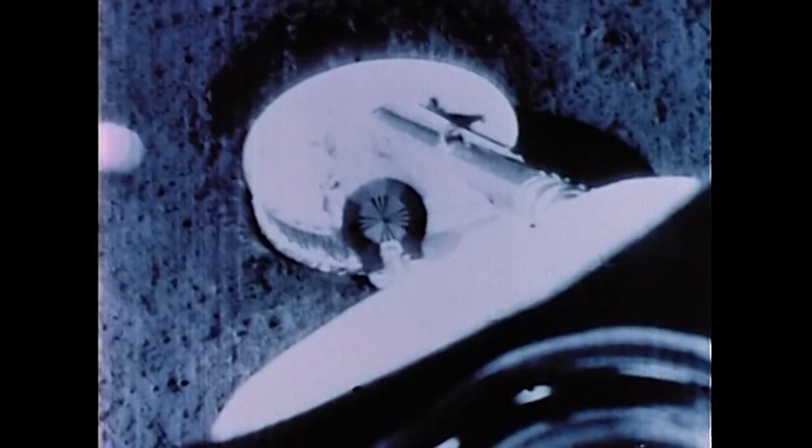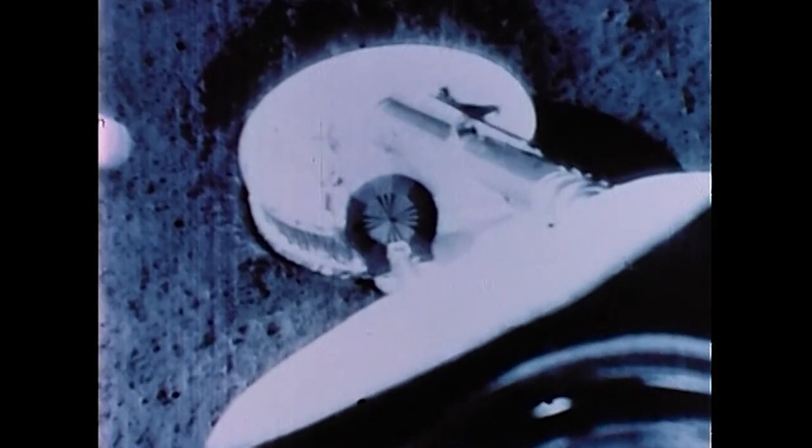Its pictures made it clear that where it landed, there is little loose dust on the surface. But neither is this surface hard. It seems to behave much like earthly soil and will certainly support the weight of a manned landing craft. It supported Surveyor's weight and offered a glimpse beneath the moon's surface, where the shock absorber sank slightly into the material on which it came to rest.